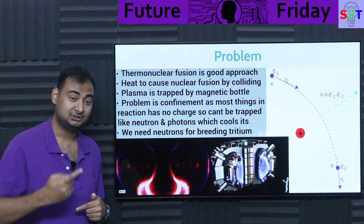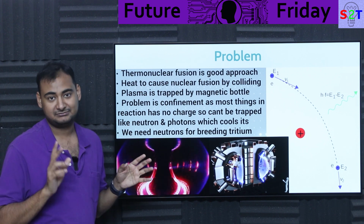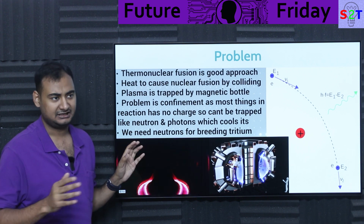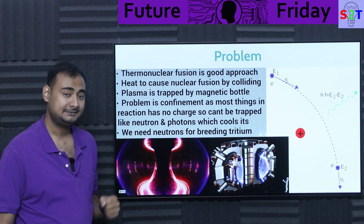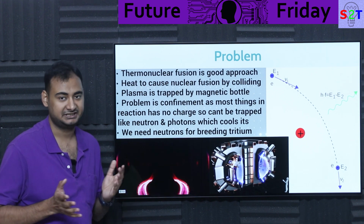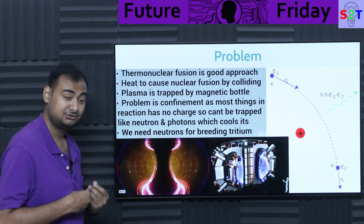And on top of that, you actually want the neutron to escape, simply because the neutron is very important. While deuterium and tritium are the 2 core components of this reaction system, deuterium is available, like in seawater, no problem. Tritium is very problematic. Why? A, it's radioactive. B, it has only a 12-year half-life, meaning it will decay on its own. So you cannot find it naturally. You have to make it. So how do you make it?